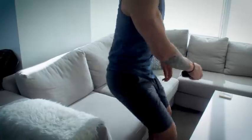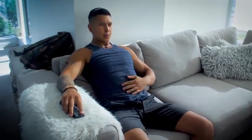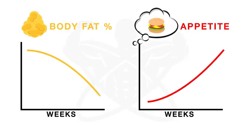And we can do so by incorporating meals that fill you up more and fill you up for longer, as this is going to help you maintain your deficit and prevent you from overeating. And this is especially true given that research has shown that an increase in appetite is one of the main reasons why fat loss eventually slows down for most people.